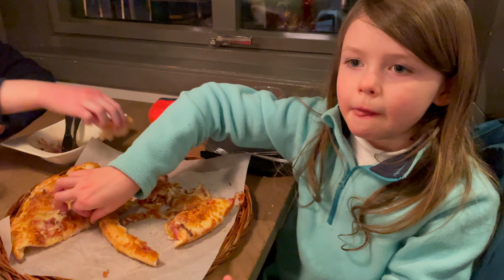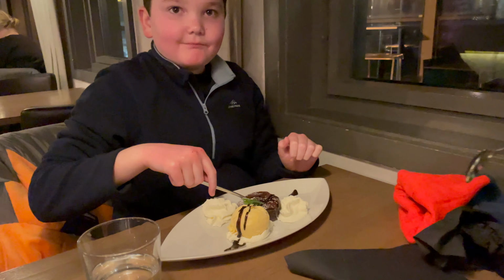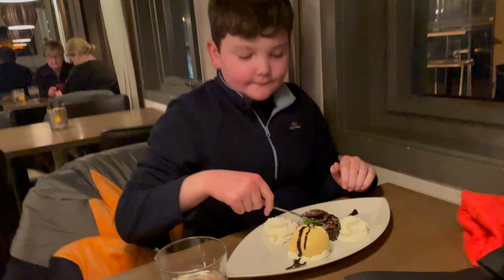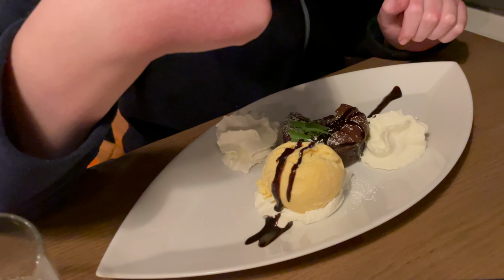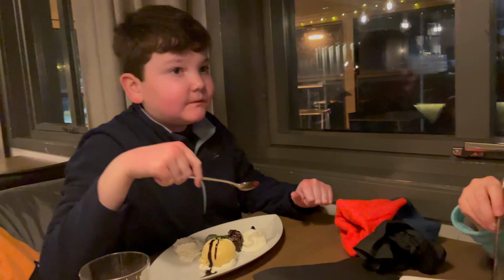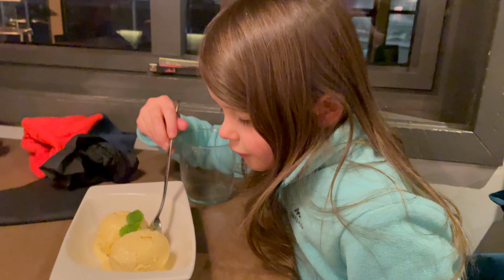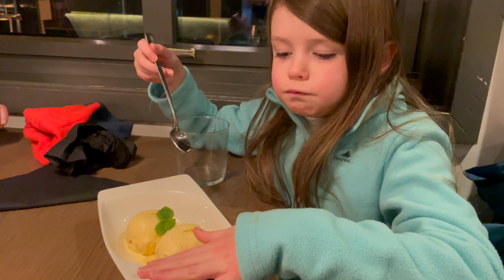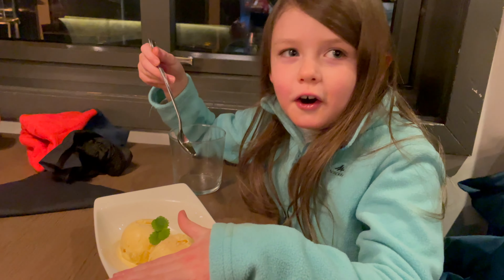Okay, do you want dessert? Yeah, okay. What have you got, Matthew? It's chocolate fondant. What does it taste like? Cake. What have you got, Holly? I got some vanilla ice cream, and the plate bowl thing is hot. Okay.